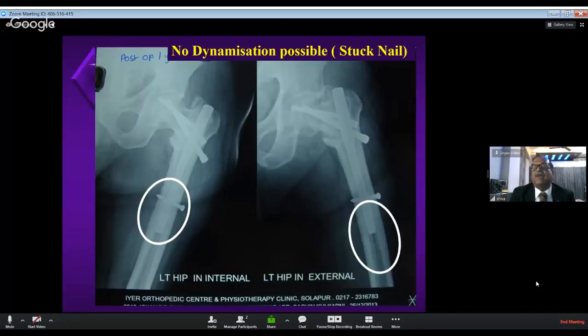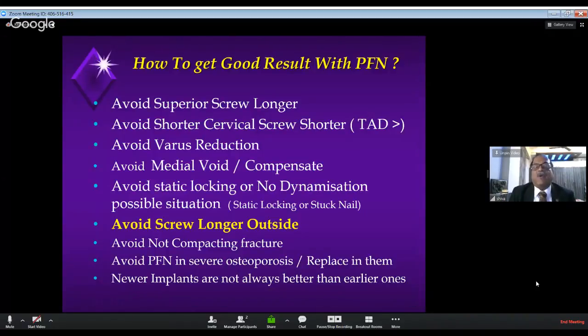So these are the problems if you do a static locking. So always try to do a dynamic locking. I have never done a static locking, and I am not repenting. Though I don't have literature to prove it, because everybody does static locking blindly and they are getting good results in 95% of the cases, and we all read the literature. But friends, if you start to do only dynamic locking, your results will be much better than with static locking. So this is the end result of the same patient. So avoid static locking or do dynamization in time, or avoid a stuck nail.